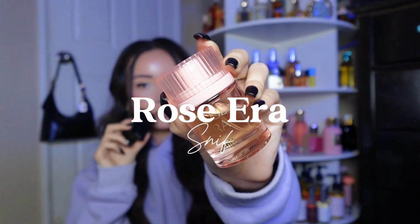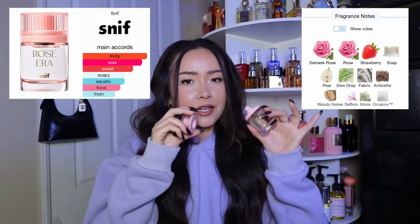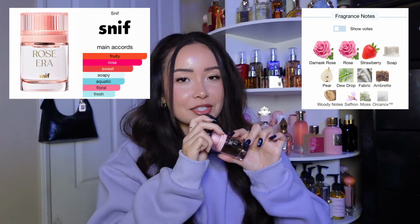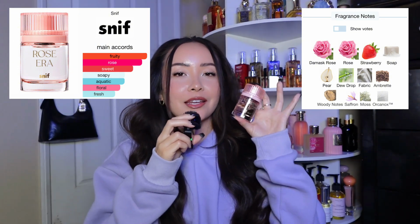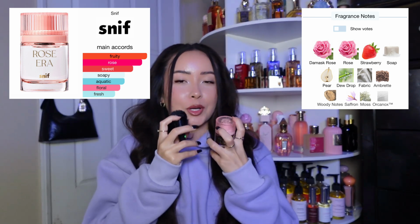But I would also check out Miss Rose Era from Sniff. This has been my go-to gym scent as of lately because this one almost carries this fresh laundry vibe to it. It's definitely not a straight up rose scent. This one is very fresh and clean. I can definitely pick up on those fruity notes in here as well. It almost smells like the strawberry and the pear is just dripping from ripeness, but at the same time, this is not too sugary and overripe.